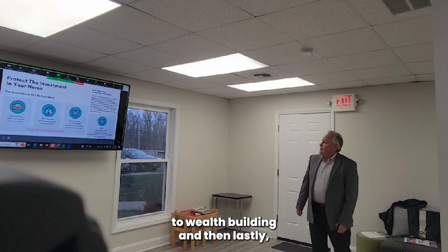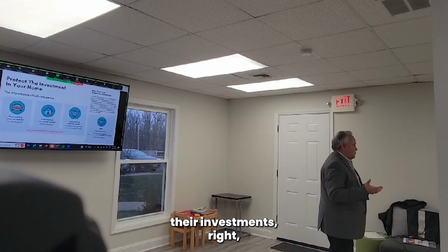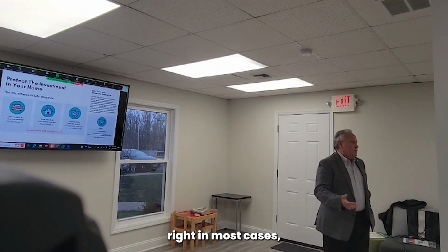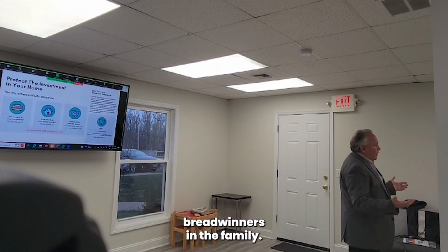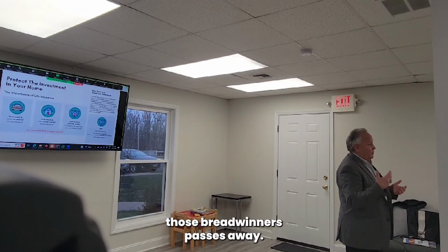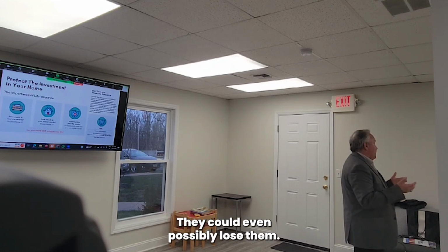And then lastly, one of the things we encourage our clients to do is to protect their investments, right, with an insurance program. When it comes to owning a home, in most cases, there's a mortgage involved, and there are breadwinners in the family. Most families have dual breadwinners, right? If one of those breadwinners passes away, there's going to be severe financial stress. They could even possibly lose the home, right?